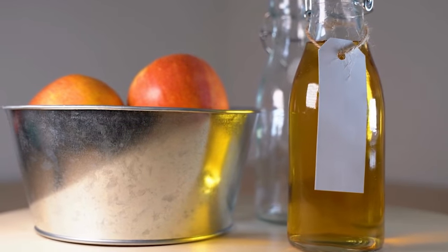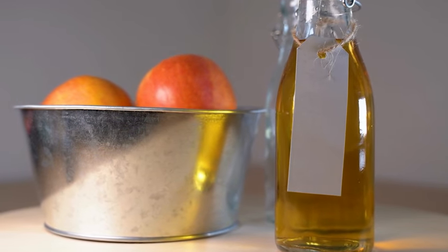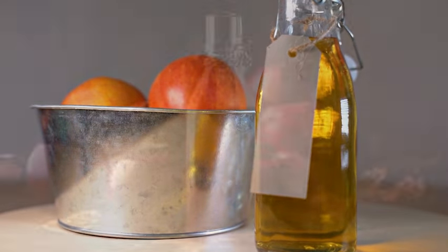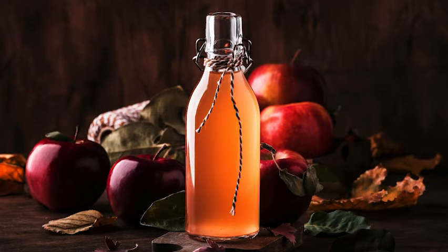For those seeking weight loss, apple cider vinegar can be a complementary tool when combined with a healthy diet and regular physical exercise.